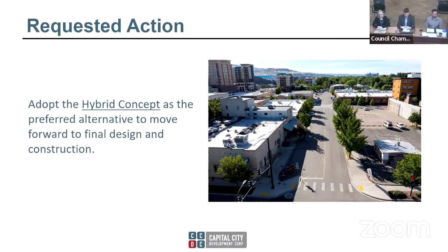So with that, our recommendation is to adopt the hybrid concept as the preferred alternative to move forward into final design and then into construction in 2023. With that, we'll happily take any questions. Madam Mayor, I think Elaine maybe had her hand raised first.